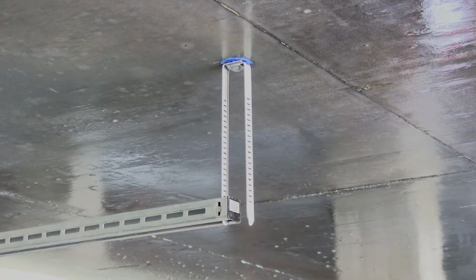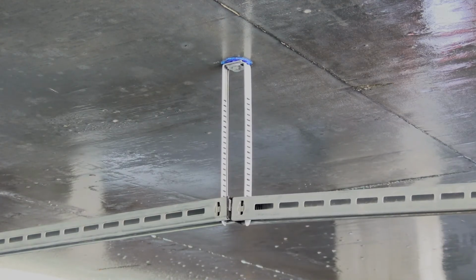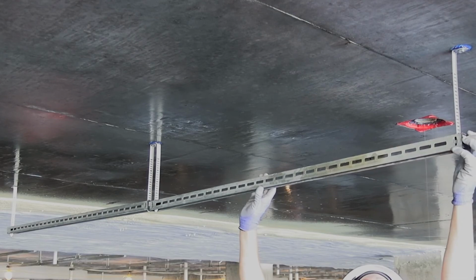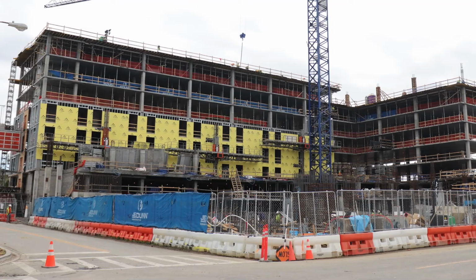I would tell other contractors to definitely use this. It goes a lot faster, it takes a whole lot less time, and would save time and money. I would say to other contractors who are considering Gripple, Fast Trak, you have to think outside the box. You have to find ways to be innovative, whether in your own method or through a company like Gripple. And this product is fantastic, and I would recommend it to anybody.